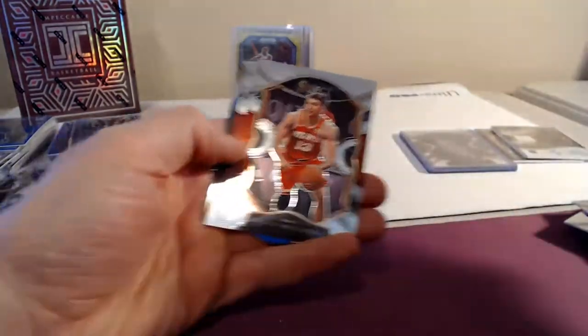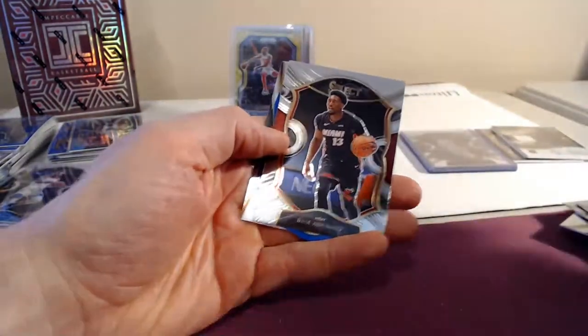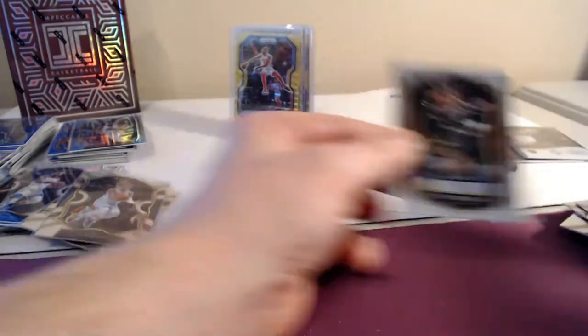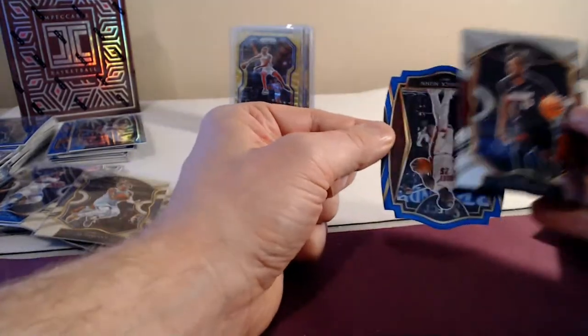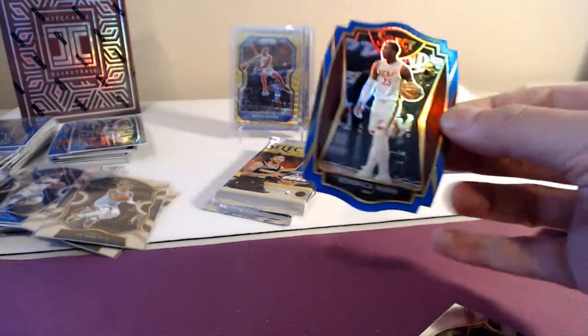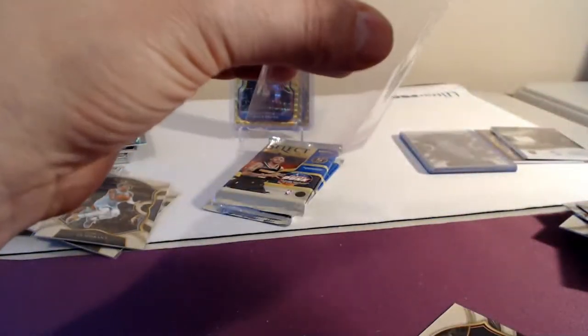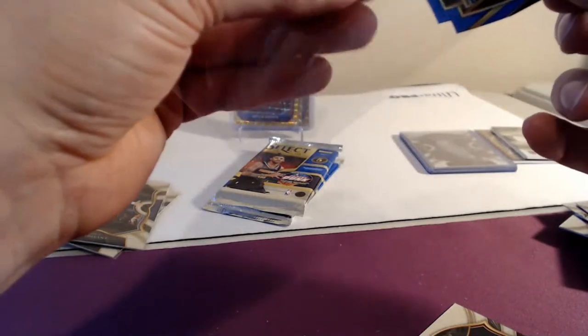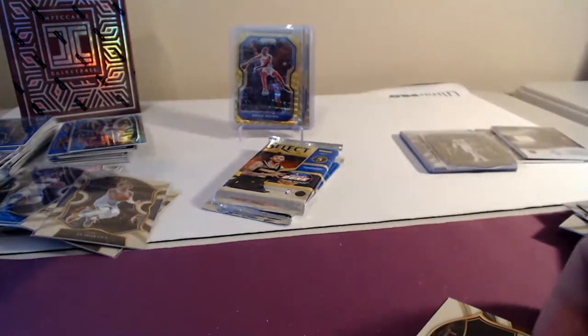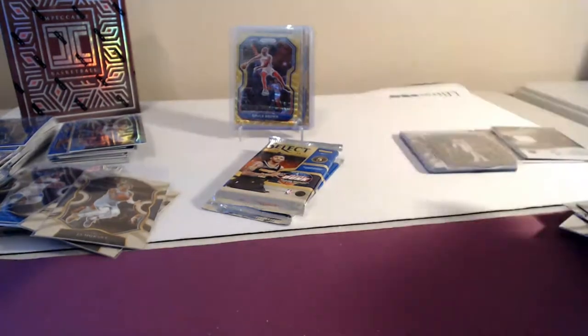Vanvleet, Bogdanovic, Bam Adebayo. Oh, we got a die cut coming. John Collins, and our die cut is Kendrick Nunn, blue premier. Looks like it's cut very well, too, for the Heat. Nice hit. And Bam Adebayo.